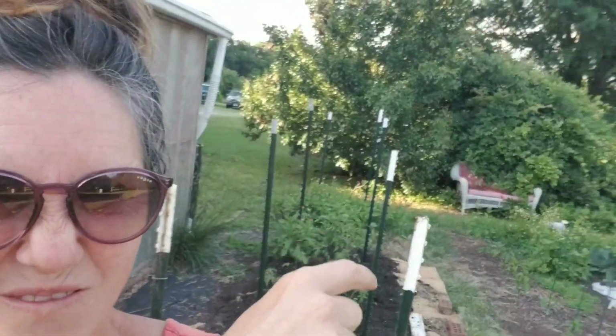Anyway, so work, trying to get those tomatoes in the ground has taken forever. They are like two weeks overdue, at least. But anyway, got them in the ground and the sun is going down. I need a shower, but I also need to eat. Let's see what's going to be for dinner.